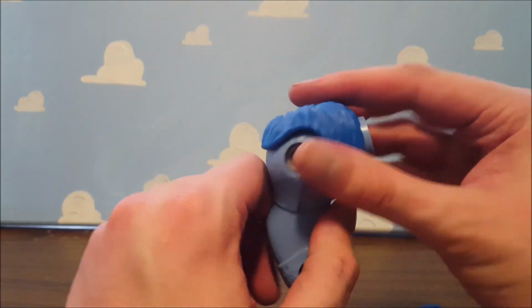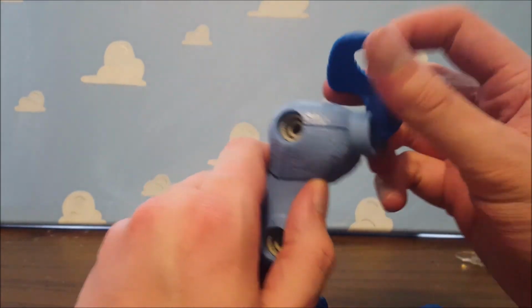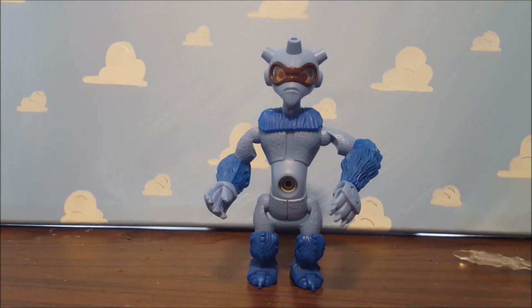His little fur top can also come off and be placed on just as such. Nepal stands perfectly like all the figurines in this series. There is no issue with standing them up or even posing them.